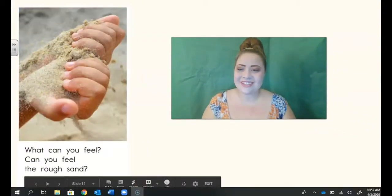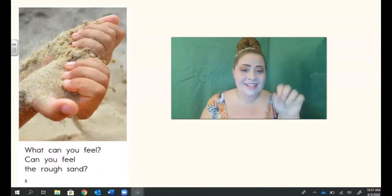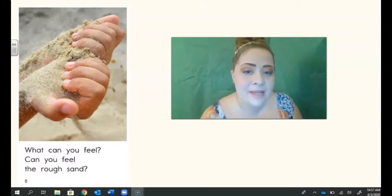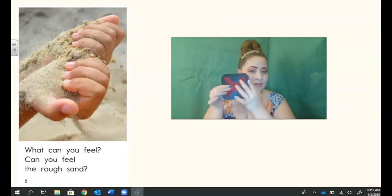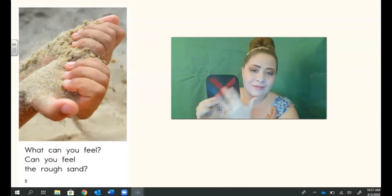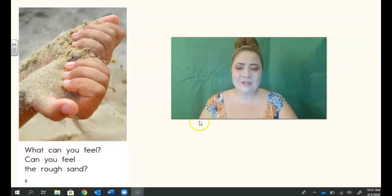Returning to the page. What can you feel? Can you feel the rough sand? Sand. Do you remember something that is rough? The Velcro on your note card is rough. Let's turn the page.